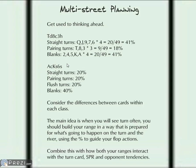Okay, so on Ace Queen 6 two-tone, you can see the difference: there are much fewer straight draws, with only a 9 wrap being available.